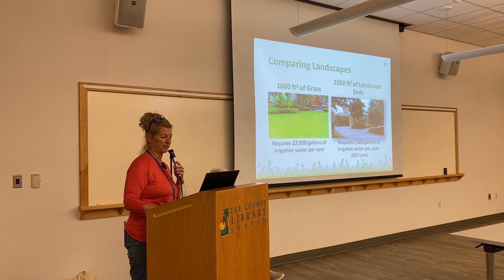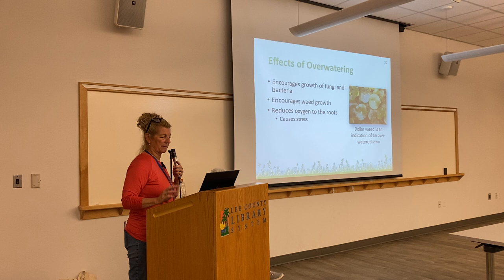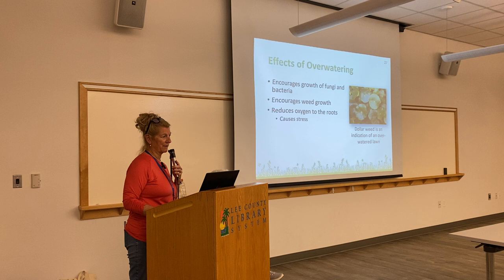And if you do overwater, I'm sure everyone's seen the dollar weed in their yard in certain areas. That just means you have too much water. It also encourages weed growth, and it will flood out the oxygen. So it encourages fungus and bacteria. It's all bad things, overwatering, unless you have a water garden or a rain garden.